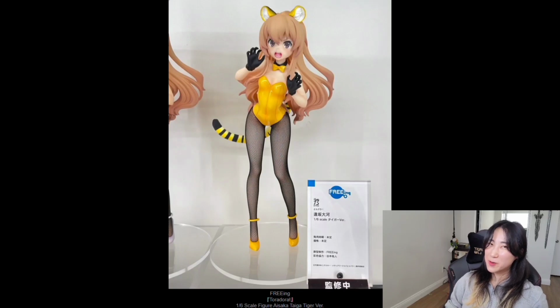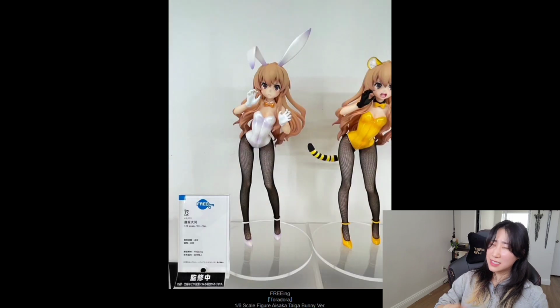Did I say Freeing was lazy? I can't believe they're making another Taiga. And another one. The same 2. Again. How many Taiga clones are we gonna get? I do like the idea of a 1/6 scale though. It's smaller and will be more affordable. All I'm saying is, let this Taiga go.